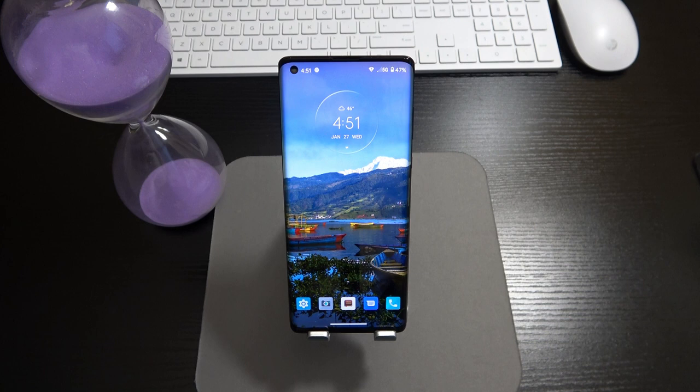If you recall, Motorola kind of went on a little hiatus from making flagships, and they just focused mainly on their budget and their mid-range offerings. So within a 3 or 4 year time span, Motorola was just chilling on the whole flagship concept. So the Moto Edge Plus here was the first flagship that Motorola had released in a 3 or 4 year time span. And it was a good one.